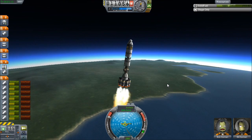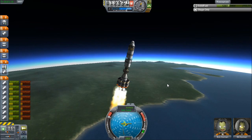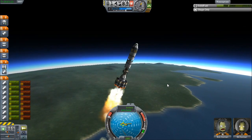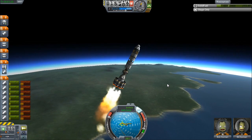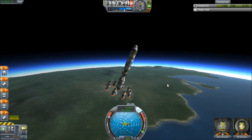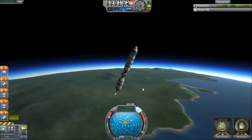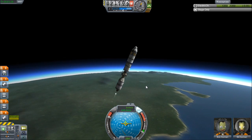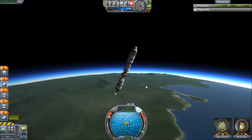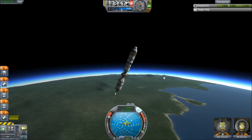Oh, dear God, this... whoa, whoa. Okay. Okay, okay. Okay. Let's lock you in. The SAS. Oh, that's a much smaller engine than I remember putting on there. I don't think this thing is gonna get into orbit. Oh, yeah, this mission didn't go well at all.